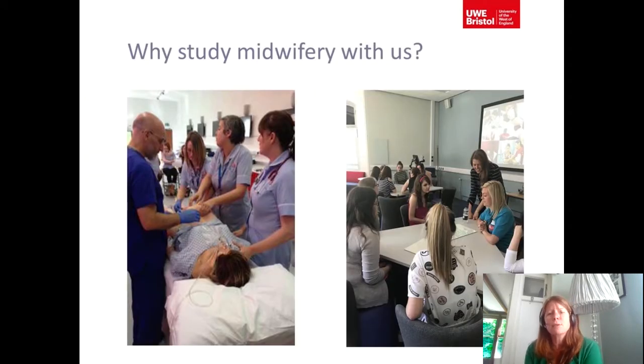So why study midwifery with us at all? Well, we have a very clear philosophy about midwifery and about how we want to teach midwifery to you. There's a team of really passionate staff who deliver all of the teaching. And as you can see from these pictures, in the classroom and in the clinical simulation area, our focus is to provide a very student-led curriculum.